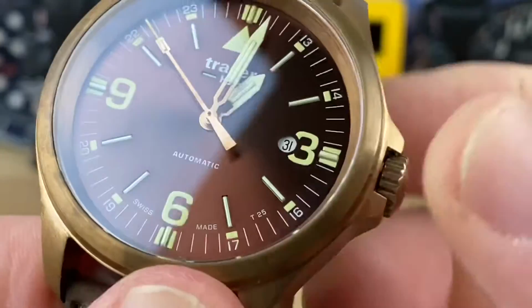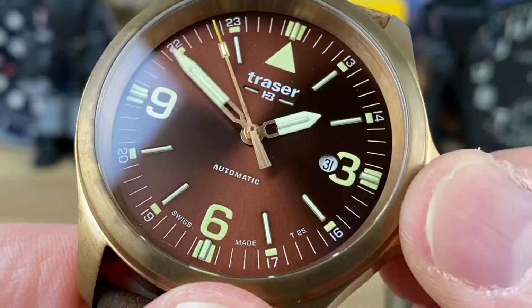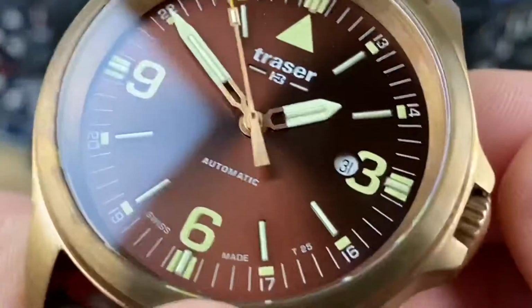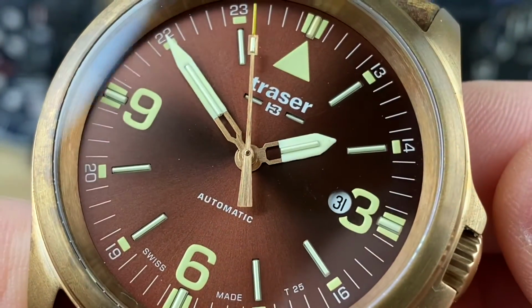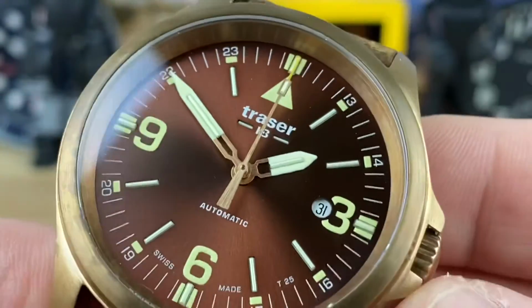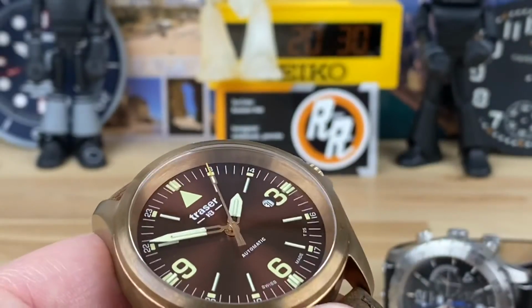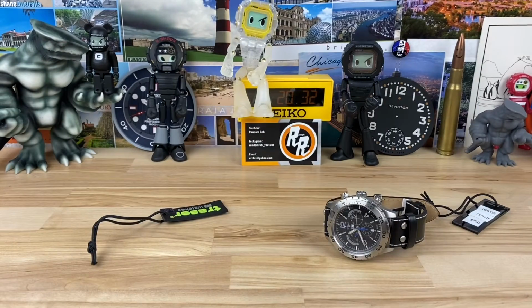If we pop this out and move the handset out of the way, you're actually going to see some tritium tubes underneath the branding Traser, and then the H3, I think it is. There's a tritium tube on either side of it. So pretty slick. Let's pop this guy on wrist, and then we'll move on to the chronograph. Yep, we're going to do both watches in one video.